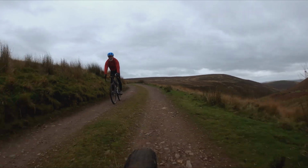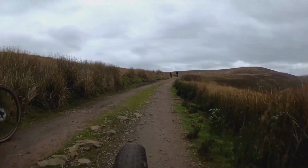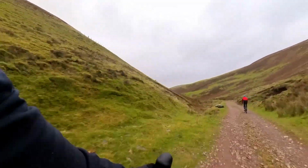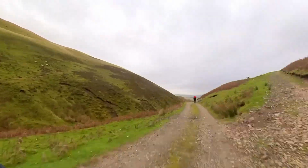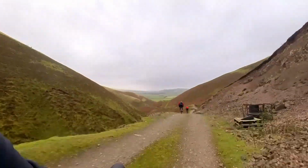The descent after the bothy was a chunky and fairly technical one. Both Graham and Cammy compete in the Scottish CX race series and they're much more experienced off-road cyclists than Stu and I. Cammy gave us some good tips on how to descend these sections a bit quicker and more comfortably. He put his advice to the test and it felt a lot better, more comfortable and quicker.